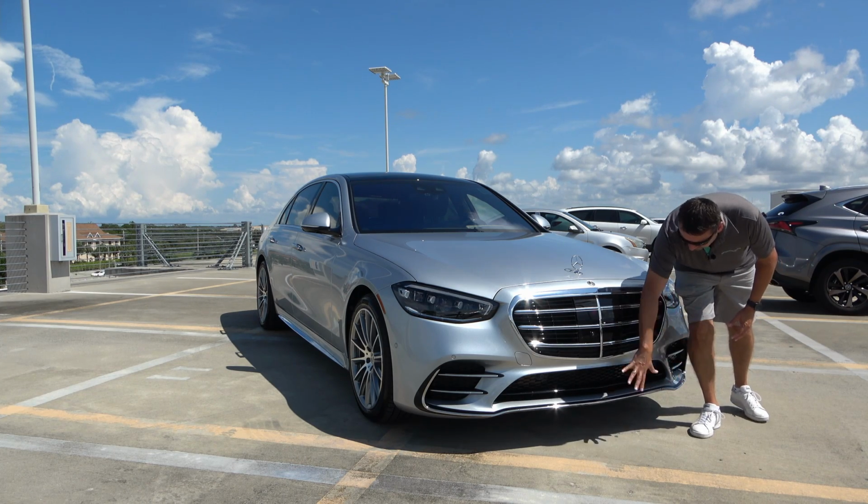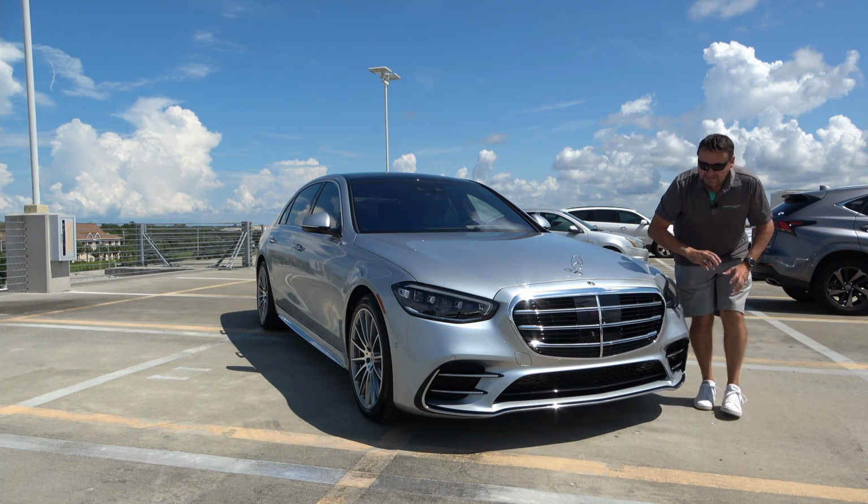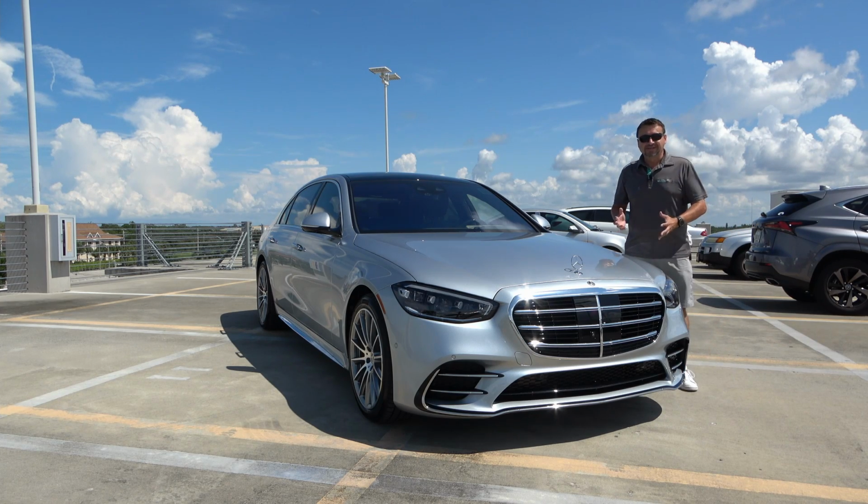You can see that air intake at the bottom here, as well as those side air scarves, if you will, on the side that let the air inside the wheel well help with cooling the brakes and cooling the wheels. So we'll pop the hood right now and see what powers this particular one, the S500. The 580 is a different story. We'll check this one out right now.